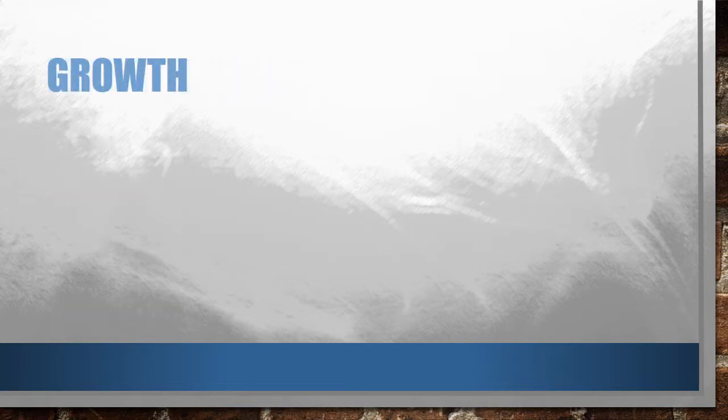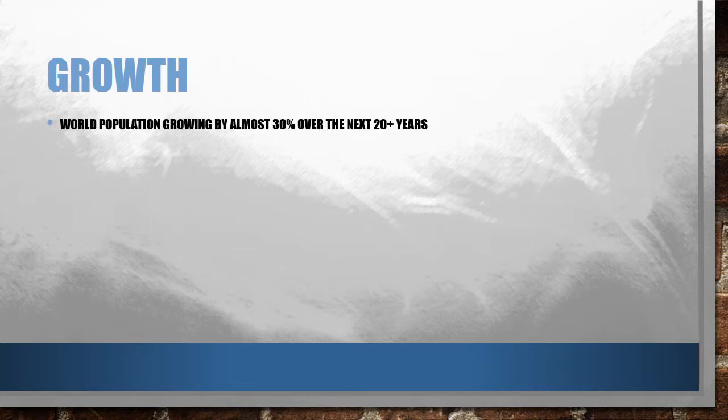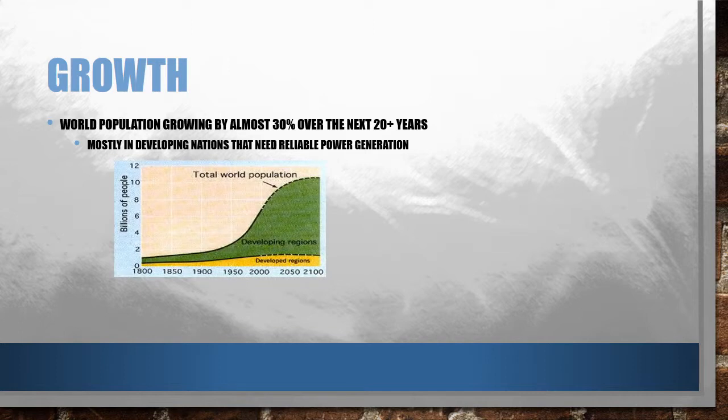The United Nations is predicting world population growth from 6.7 billion in 2011 to 8.7 billion by 2035, which is an increase of 30% of the total population. So the demand for energy must increase substantially over that period. Most of the developing nations are what need the reliable power generation. Currently, nuclear power makes up 11.6% of the world's total electrical power.